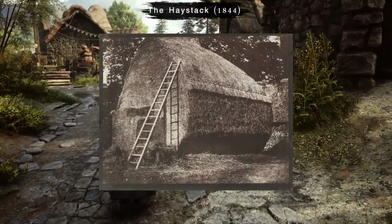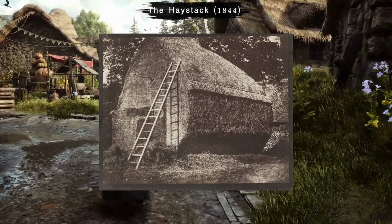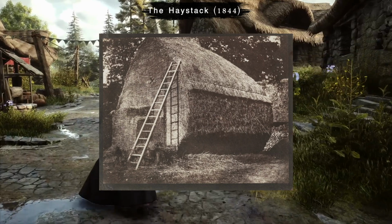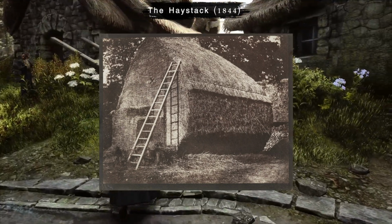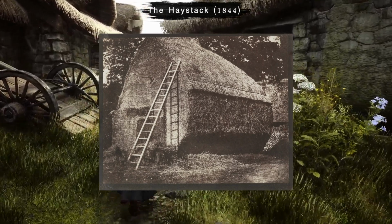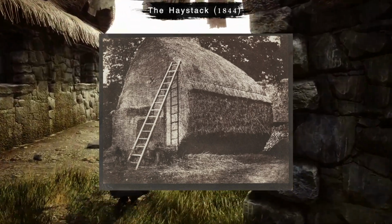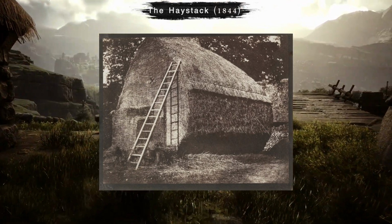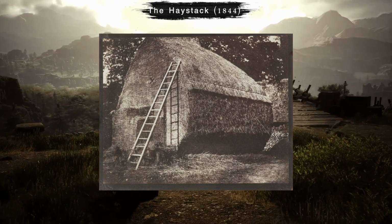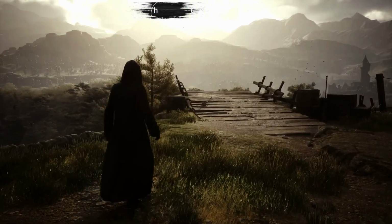The Haystack, 1844. This 1844 photograph, known as the Haystack, is often cited as one of the most significant early photographs. It is celebrated for its poetic depiction of rural life, capturing the essence of nature, the labor of harvest, and the continuity of tradition. The image, while not necessarily famous in popular culture, holds great importance in the history of photography for its artistic qualities and its role in showcasing the beauty of everyday life.